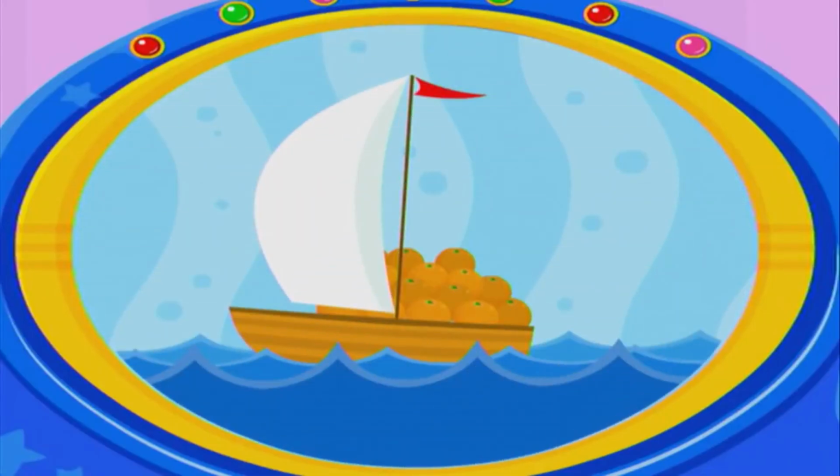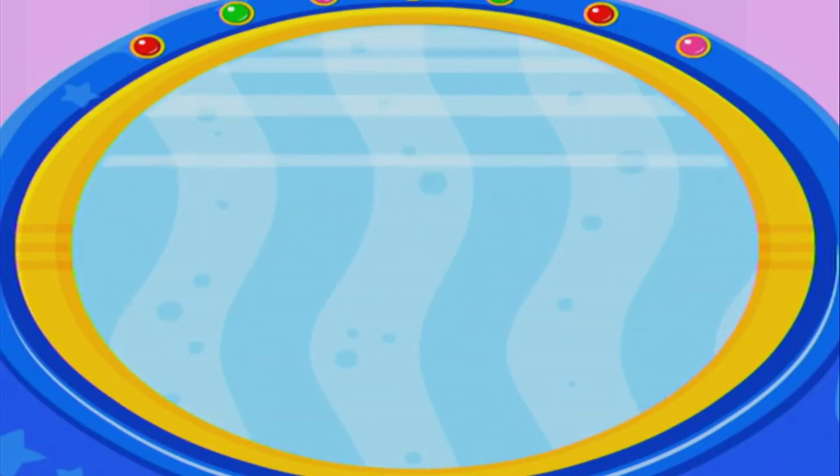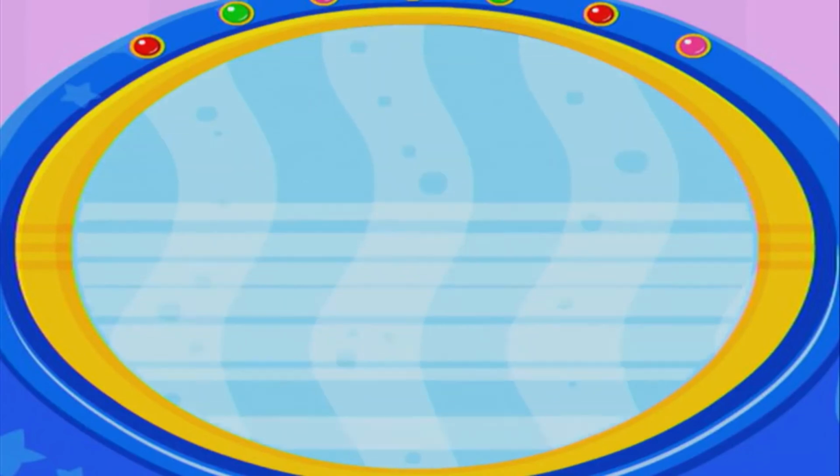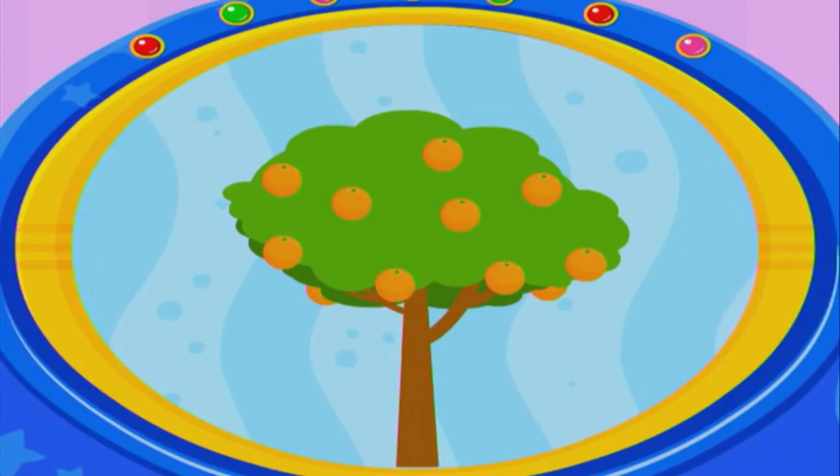First, we saw oranges on a boat. But that's not right. Oranges don't grow on boats. Then we saw oranges growing on a tall building. But that's not right either. That's funny! But we finally got it right. Oranges grow on a tree. They are a fruit that we eat.